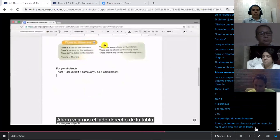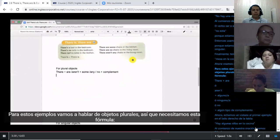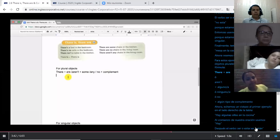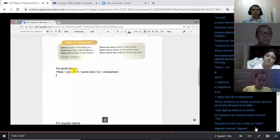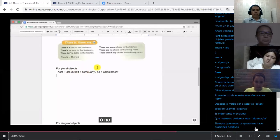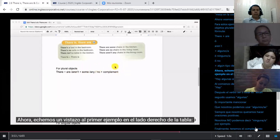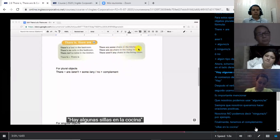Now let's look at the right-hand side of this chart. For these examples, we're going to talk about plural objects. So we need that formula. There plus are or aren't plus some or any or no plus some kind of complement. Now let's look at the first example on the right hand side of the chart. There are some chairs in the kitchen.